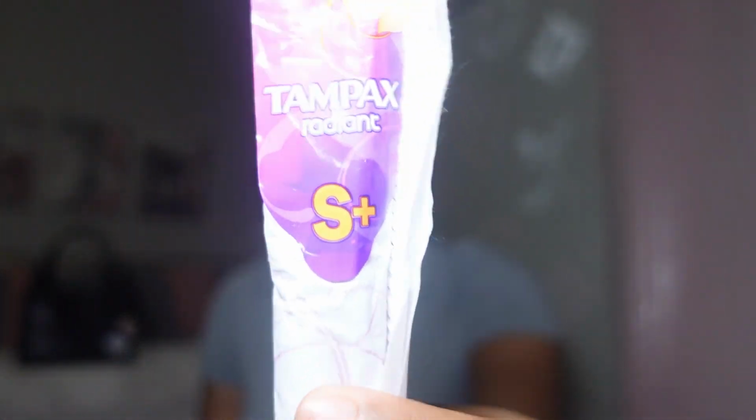Yeah, the last thing I have in here is this tampon. I'm usually like a pad girly, but I use tampon from time to time, and I have this brand. It's called Tampax Radiant, and this is like the Super Plus one, which I think is for the heaviest flow. So that's pretty much all I have in my hygiene pouch, guys.